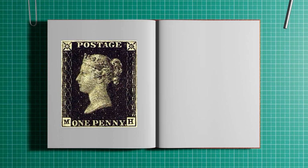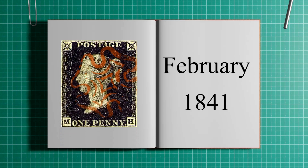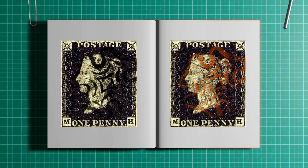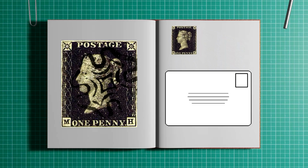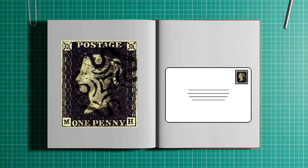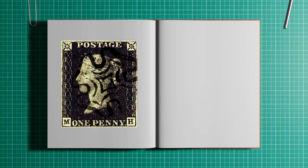The 1 penny black was first cancelled with a red Maltese cross. It was later, in February 1841, changed to black color because the red color was rather easy to remove. It was then possible to reuse the stamp and thus cheat the postal authorities. For stamps cancelled in London, numbers from 1 to 12 were placed in the middle of the Maltese cross.